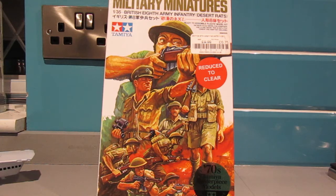I'd also like to do a figure for my granddad Mayo, who served during World War II. If you recall, I did a Chevrolet truck because he was a driver in World War II in Burma, and so I'm sure upstairs in the loft somewhere I've got some 1/35 scale drivers, and there's a British one within the set, so I will do that.